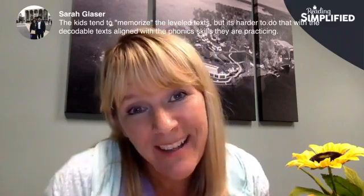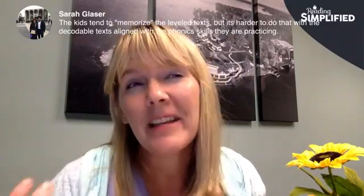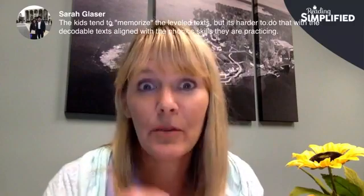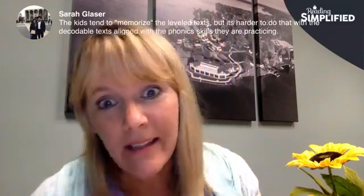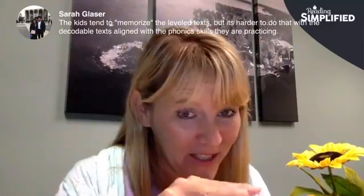Sarah says the kids tend to memorize the level text, but it's harder to do that with the decodable text aligned with the phonics skills they're practicing. Yeah, some of the decodables don't just fall off the tongue smoothly, and that's not necessarily a bad thing for a season. It's really important to get those eyes on text and see how every sound and symbol match up, and not have a pattern that's predictable, like I like rain, I like sun, I like trees. Those don't make the kids pay attention to the text as much as, say, these passages do.